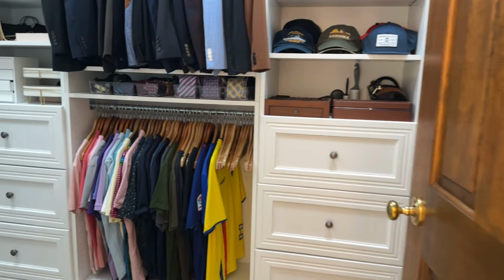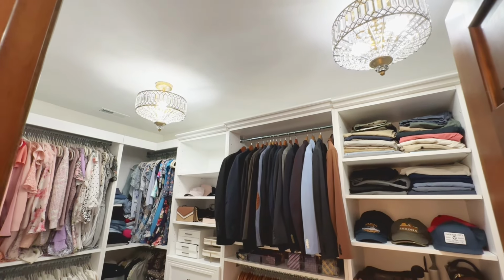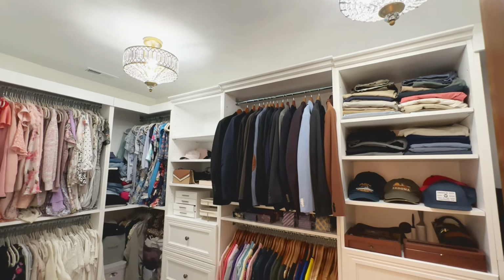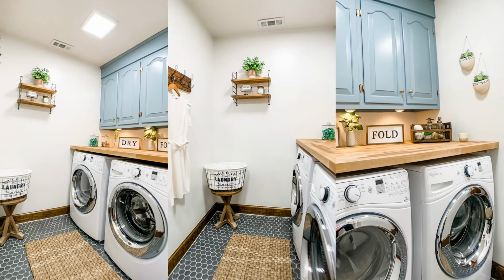And here is our closet. We put this together ourselves and it was quite a project. I bought it on Amazon and it took us 3 days to set it up, but it was so worth it. It's gorgeous. I love it.